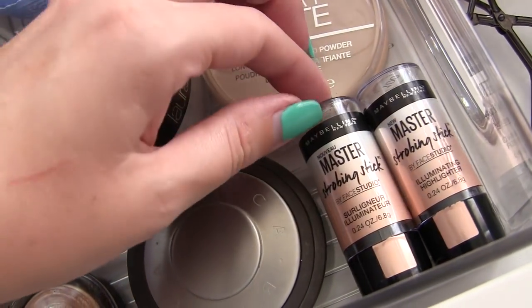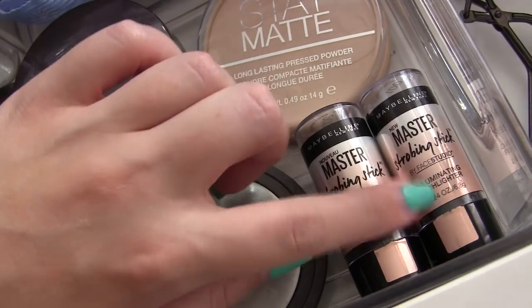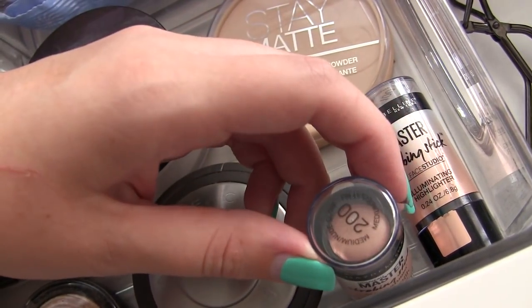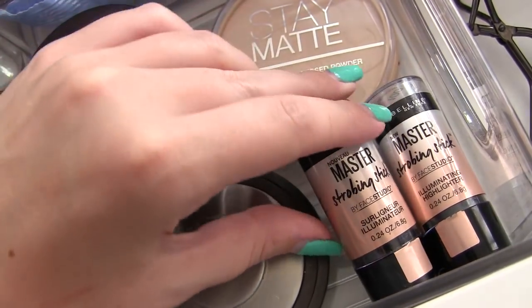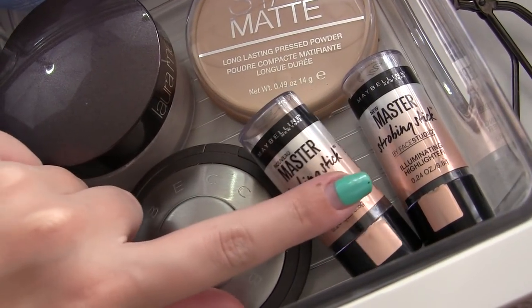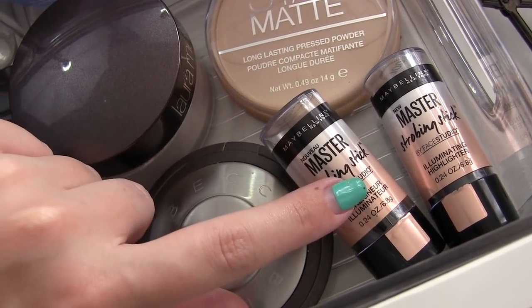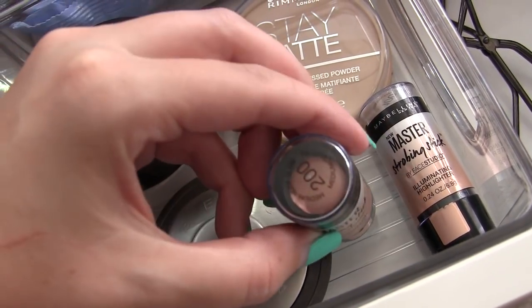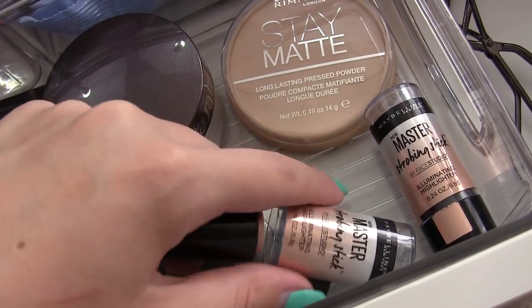These are the Maybelline Master Strobing Sticks. There's only two shades available, light and medium. I did a whole first impression Maybelline video, and these, you guys, are definitely worth trying. I got mine at Walmart. They're $8 each. I love these for summer, especially this shade 200 medium. It's like a really pretty soft gold.